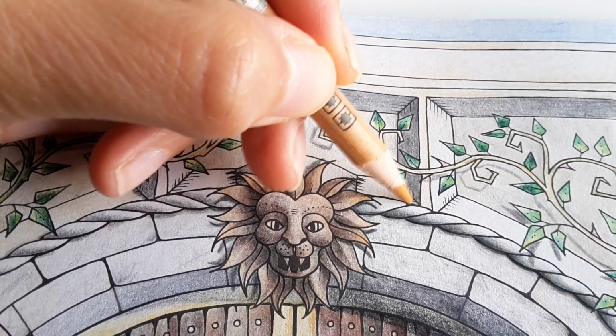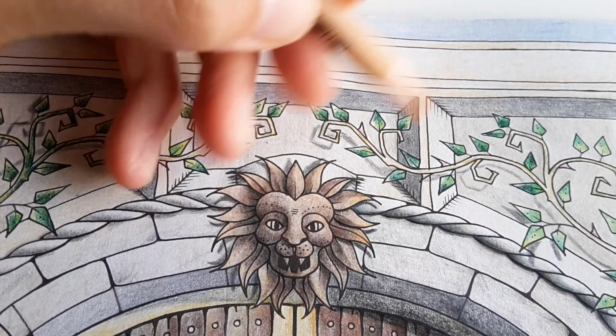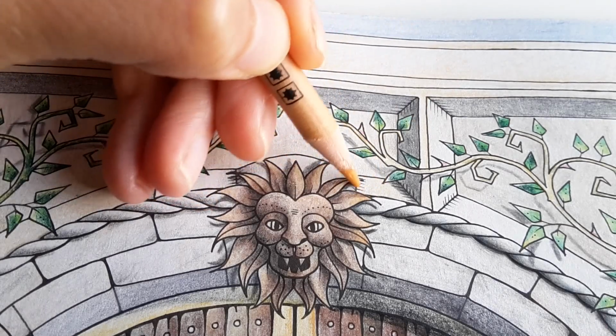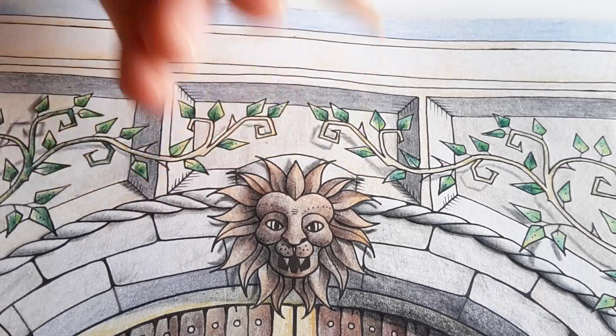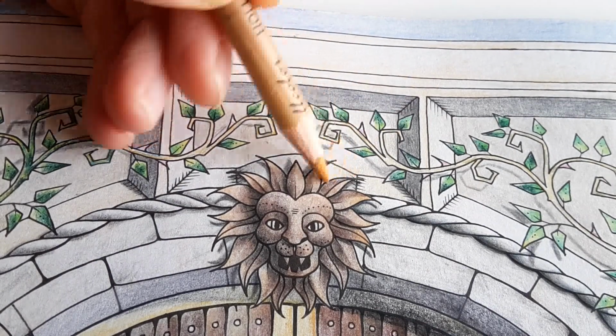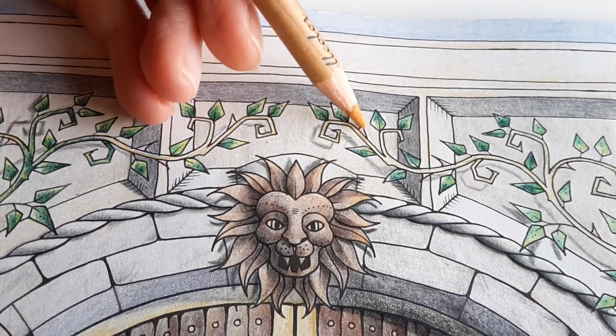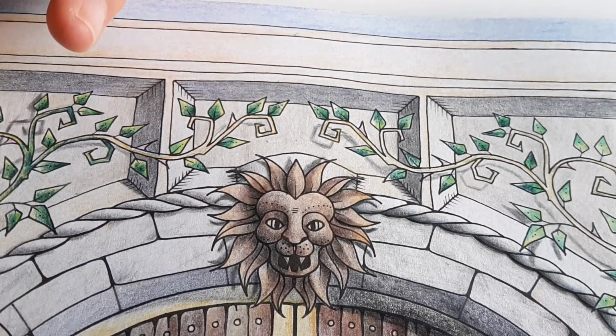So I'm just layering a soft layer of this natural sienna. And then I will darken the twigs of this, I think, rose bush. Well, it has thorns, but no roses.